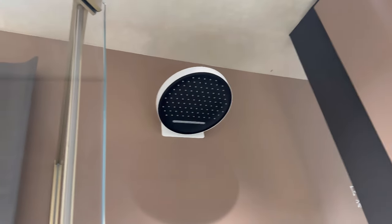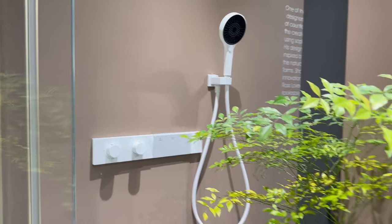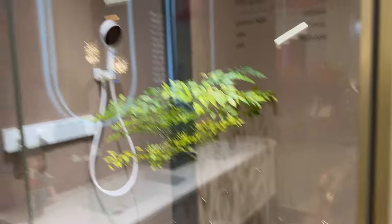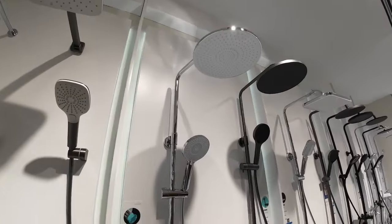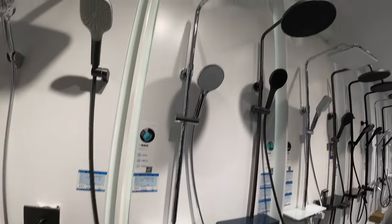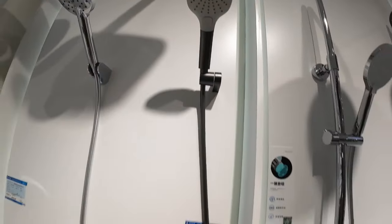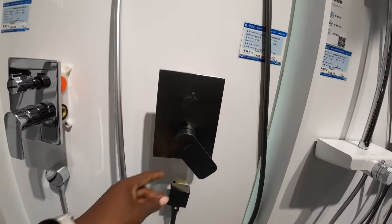So it's up in there. You can't see the connections to here. And then it comes on to here. Wow, the controllers. Beautiful. Wow. It's just like that. The showers, y'all. Look at the showers. The showers. Wow. Look at that, guys. This is Huida.